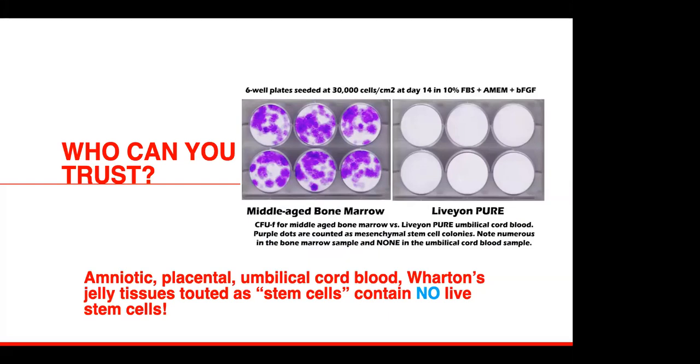On the right are plates with samples from a product called Libion Pure, which is a quote unquote amniotic stem cell product, plated on different petri dishes. As you can see, these plates are completely blank. There's no stem cell growth whatsoever, meaning that there are no live cells that can culture within these products. So really what you're getting is dead cells that can't be cultured and can't grow, but they're still touting these as stem cell treatments.